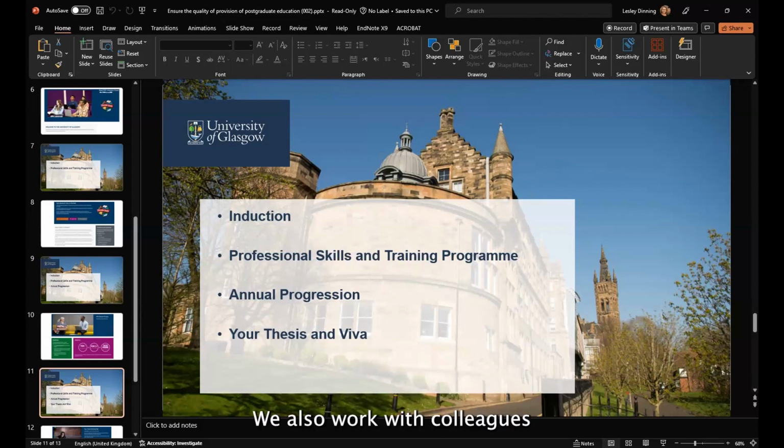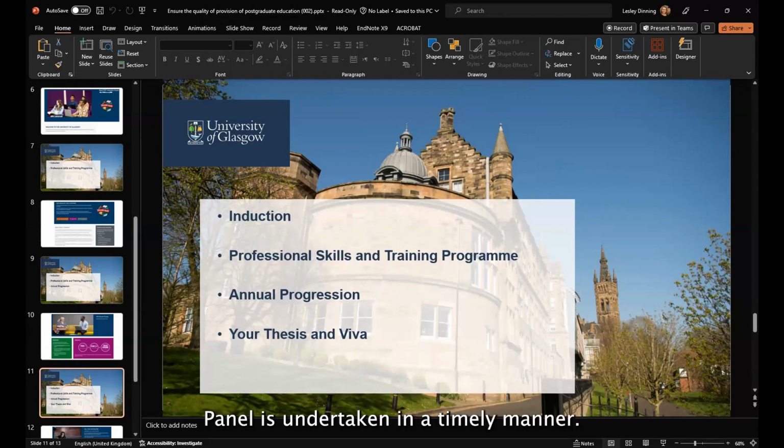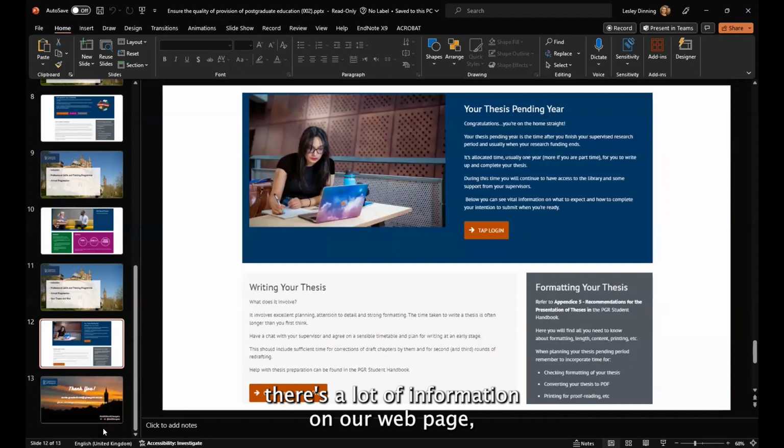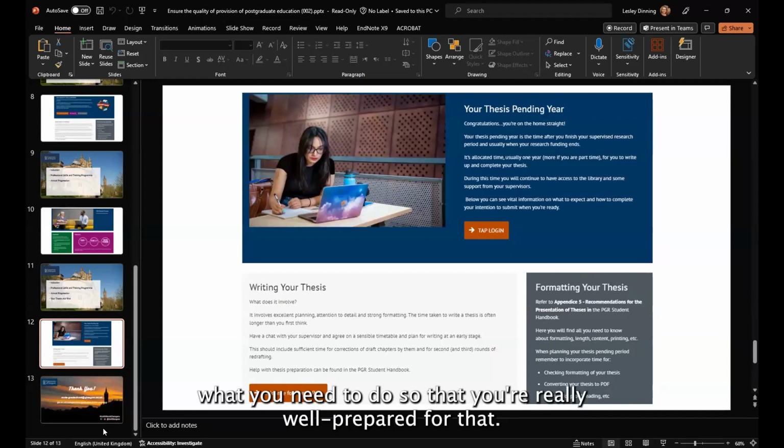We also work with colleagues across the college to ensure that vivas, which is really the time when the student defends their thesis and has the opportunity to discuss their project with an examination panel, are undertaken in a timely manner. And again, there's a lot of information on our webpage about planning timelines for your thesis and what you need to do, so that you're really well prepared for that.